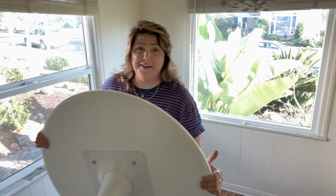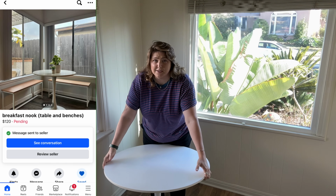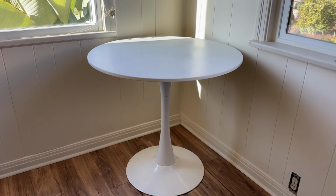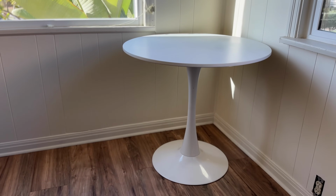It's a table and I found this on Facebook Marketplace with two benches. I don't think I want to use the benches because they're kind of kiddie. I put them outside, they're really small and I would never sit on them, but I had to take the benches in order to buy the table. So I'm gonna just resell those and we're gonna find a chair or bench solution in the meantime while I'm figuring out how to make my own.